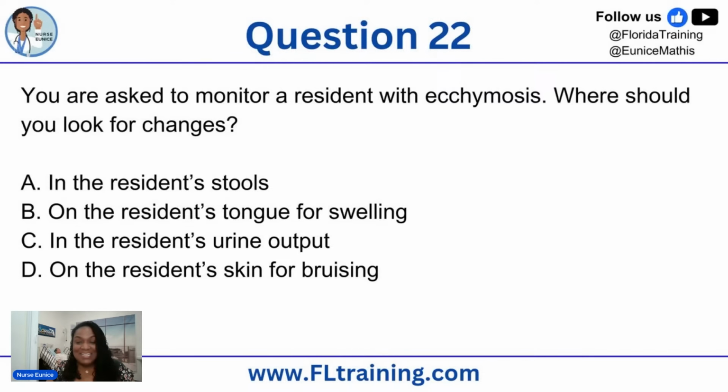Revealing the answer in 10, 9, 8, because I only saw 2 correct answers so far. 7, 6, 5, 4, 3, 2. I see some correct responses coming through.